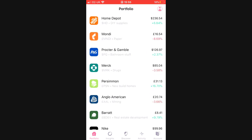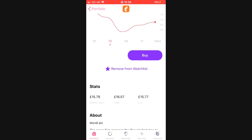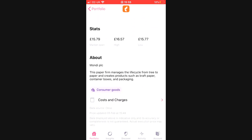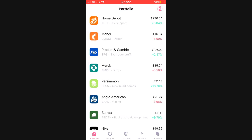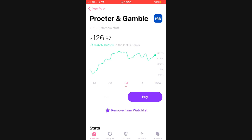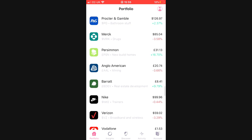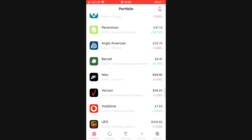We have Mondi Paper down by 9%. Poor earnings is the root cause for this. They are slowly bouncing their way back. Procter & Gamble, again, another stock that would be considered consumables, massively needed even in a time of crisis, so people will be taking hold of that. And then over the last few here, I'm not going to go into them. We have Merck Drugs, not quite sure why they were down. They're down 4%. I didn't quite catch that one in the news.